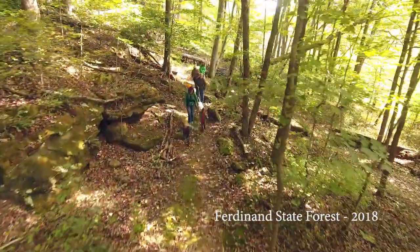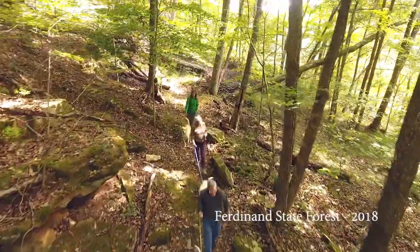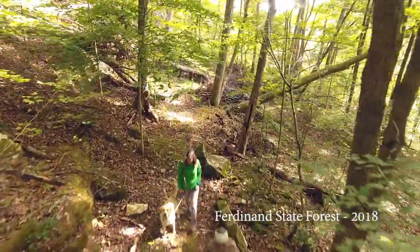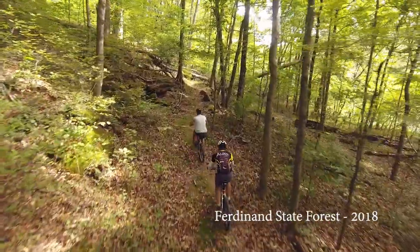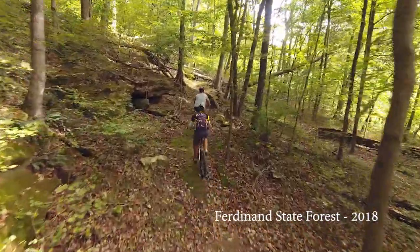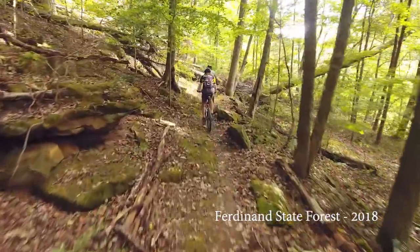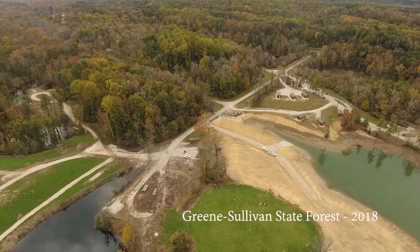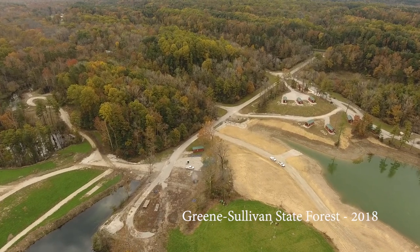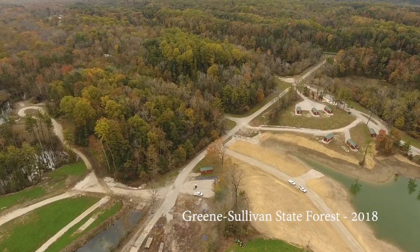Today's state forest system offers 19 family and 6 equestrian campgrounds, 47 camping cabins and 2 family lodges, 300 miles of hiking trails, 41 miles of biking trails, 270 miles of horse trails, 3 backcountry style trails, as well as shooting ranges, swimming beaches, and more than 140 lakes. Even with all this, more recreation opportunities are planned for the future.